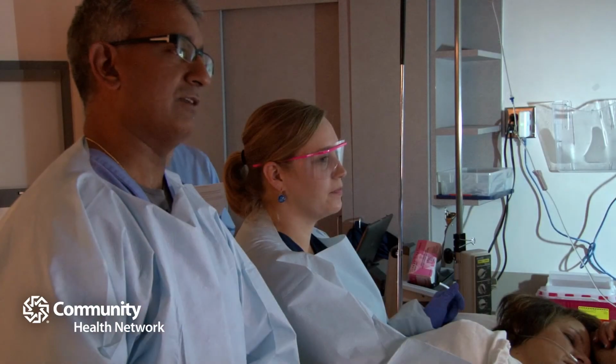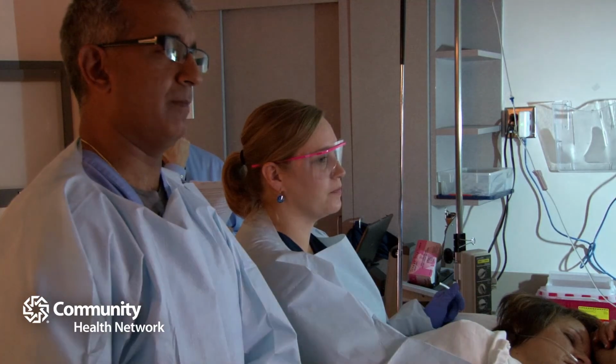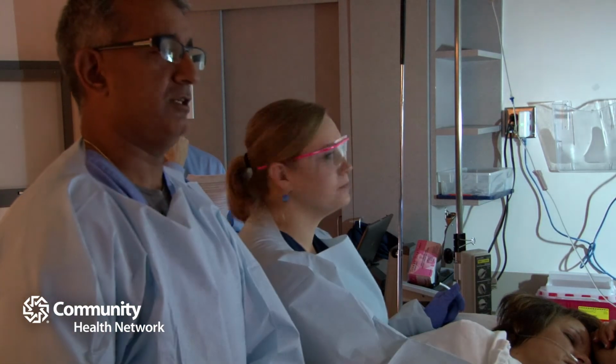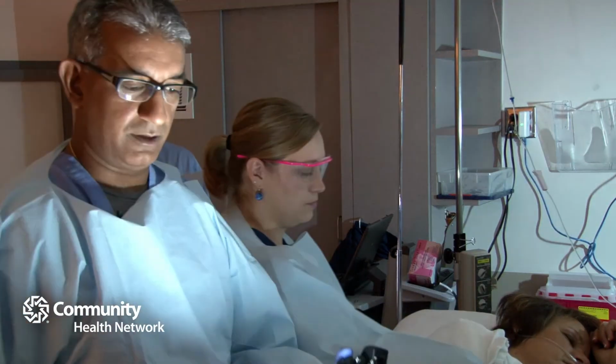And these are just little blood vessels going through the rectum. There's nothing abnormal about those. And those are hemorrhoids that I showed you. And that, ladies and gentlemen, concludes this colonoscopy.